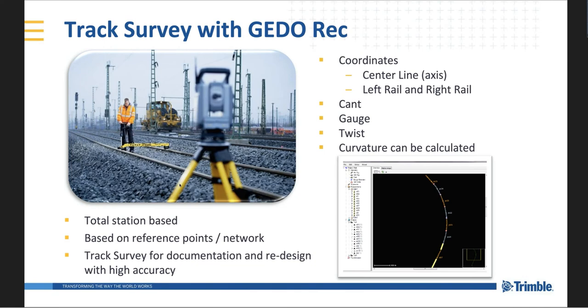And now looking into an absolute track as-built solution, which comes here with a Trimble GEDO REC solution. So with that, typically you use a total station that you either have on a known point or do a resection. It's a typical geodetic approach. It's used for documentation and redesign with a high accuracy. You use your existing reference points, similar to the ones that I was just showing to you.